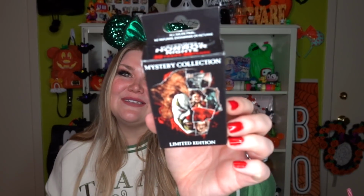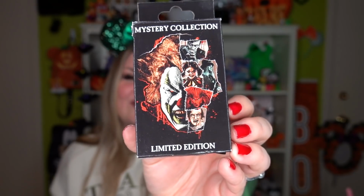They also had mystery pin sets. So they had mystery pin sets of all of the Halloween Horror Nights icons. These icons are the mascots for the event that are created by Universal Studios. They have specific characters that they bring back over and over the years.